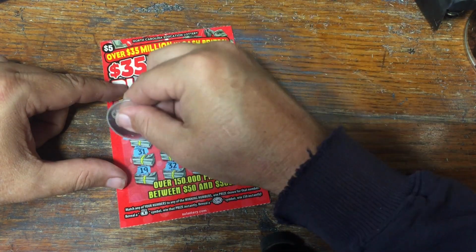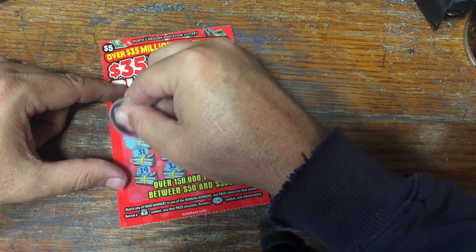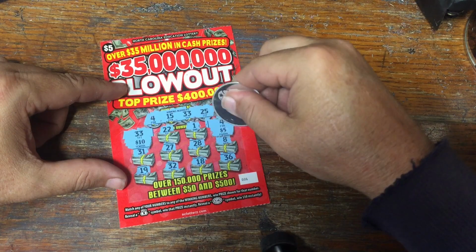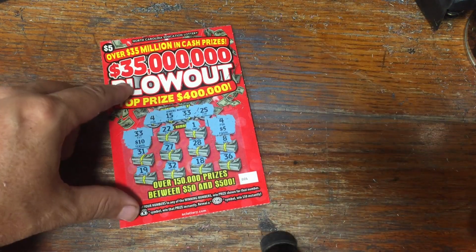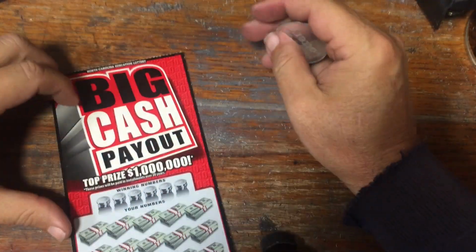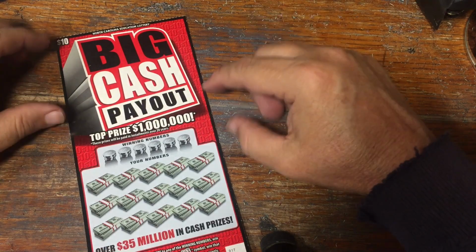We could double up if that's 5 and 5. Oh, 10, and a 5, a $15 triple up. All right, on our second ticket. And that keeps us away from the skunk. Alrighty.